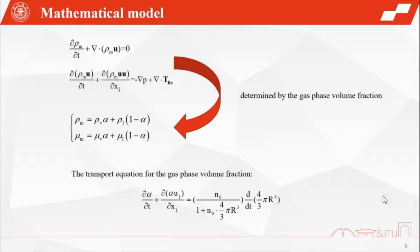In the numerical simulation, the cavitation flow is treated as a two-phase flow containing liquid and gas, which can be solved by the modified Navier-Stokes equation. Use ρm and μm to express the density and viscosity coefficients of the mixed flow. The modified continuity equation and the momentum equation are as follows. Among them, TRE is usually called the Reynolds stress term or the turbulence stress term. In order to close the equations, it is necessary to make some assumptions about the Reynolds stress term and establish a corresponding relationship, which is the turbulence model. In addition, ρm and μm are determined by the gas phase volume fraction defined as follows.